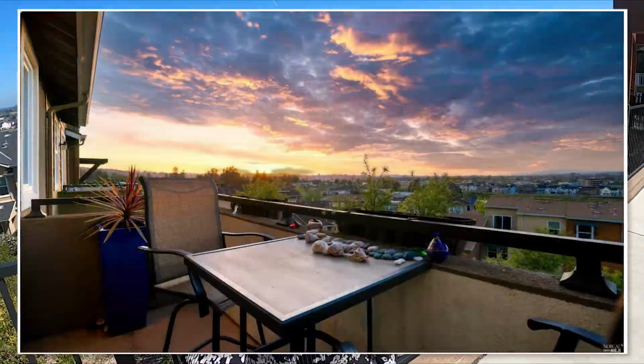You can just see the whole city of Petaluma out there, all the way down the river. There's the 101 freeway, and it's really a neat community up on the hill here. So let's go look at 561 Jade Street.